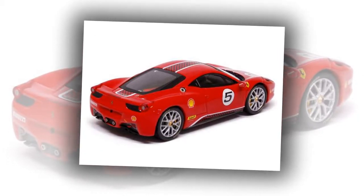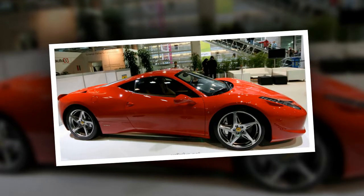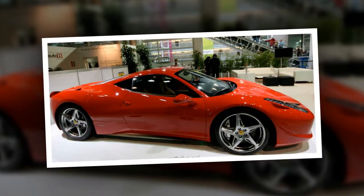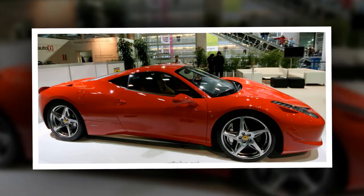The brakes are two-piece cross-drilled iron discs mounted to aluminum hats. At the front are massive 394mm rotors clamped by Brembo 6-piston fixed calipers with integrated caliper ridges, while 380mm rotors at the rear utilize 4-piston calipers.